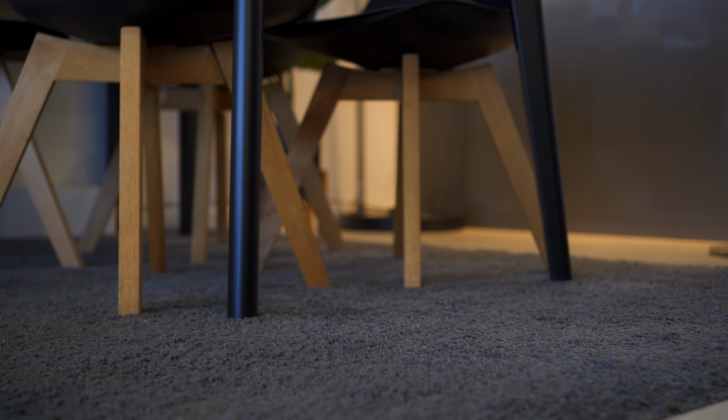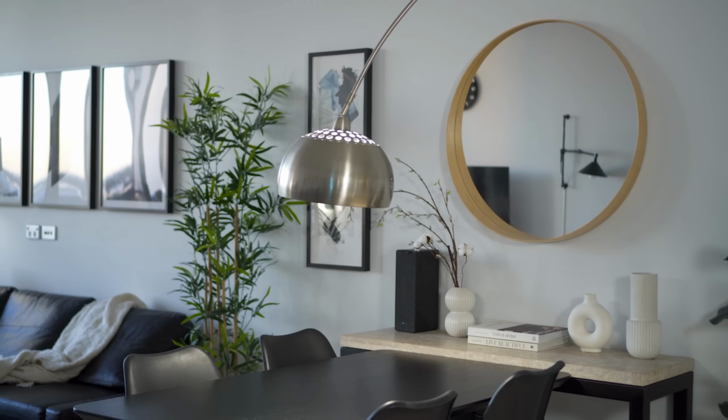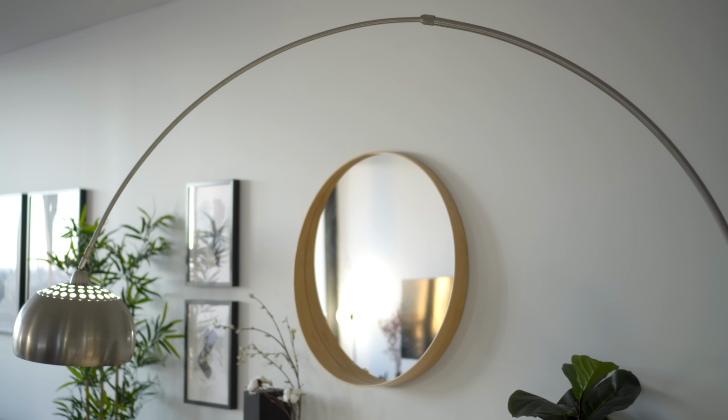The dining area has a dark grey rug to create its own separate zone. I opted for a classic Eames-style chair with wooden legs and a dining table from IKEA with a nice round corner and slanted edges. Since the unit is a rental, I opted for the Arco lamp as an overhead lamp to light the dining area. It is a replica unit that I bought secondhand from Facebook Marketplace.